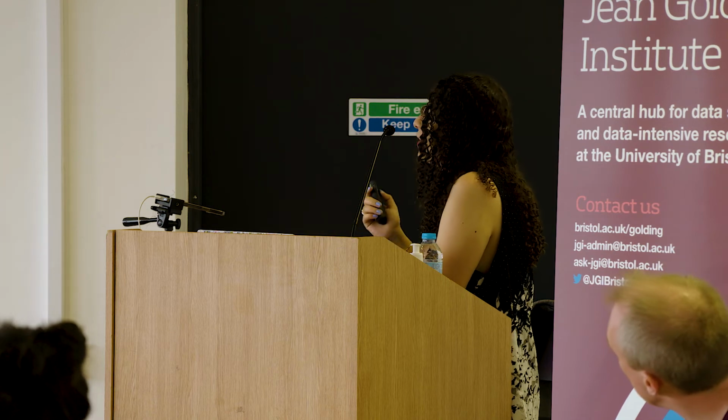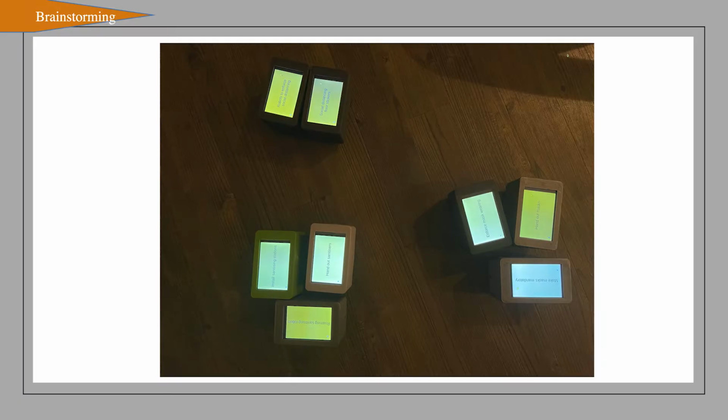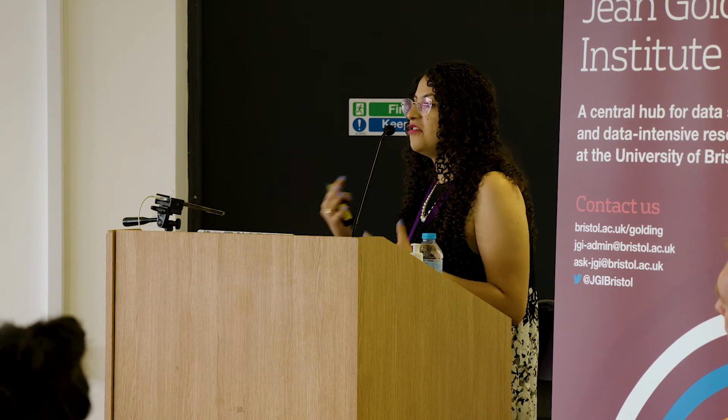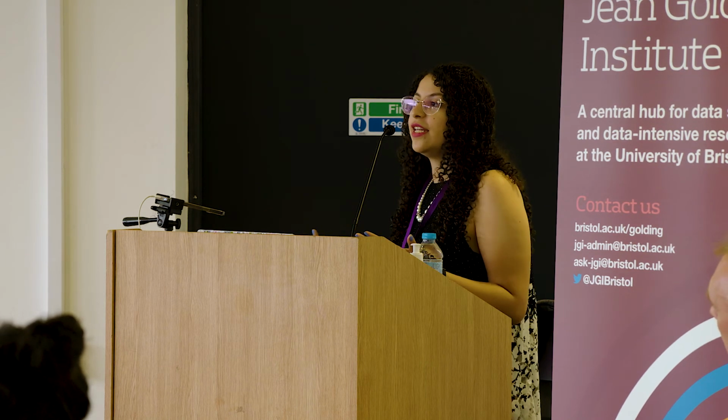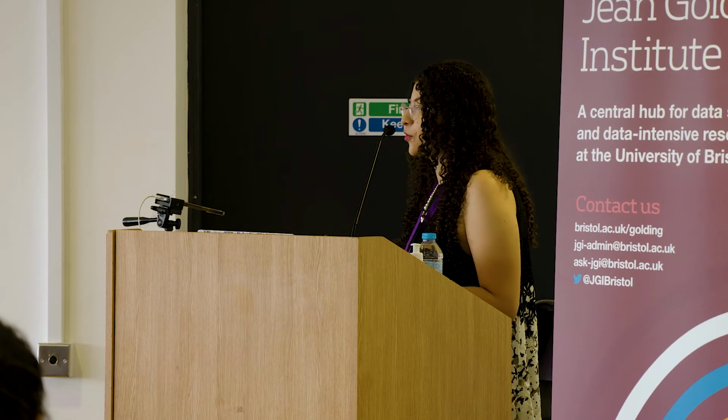So that was nice. And then finally, I'll just go through quickly the future applications of these robots, of MOSAIX. First is brainstorming. So imagine when you're in a team and you're trying to brainstorm for ideas. You write your ideas on Post-it notes. You can have 50, 60 Post-it notes. And then some of these ideas can go missed because you have so many Post-it notes to go through.